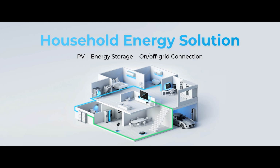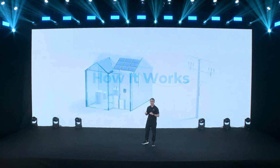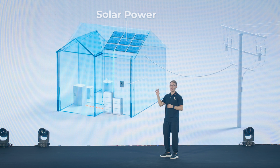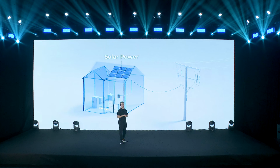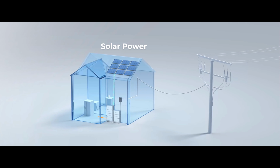The EP900 can be easily integrated with your home grid system to lower your electricity bills through peak load shifting. The EP900 captures sunlight and converts it into electricity. The system stores extra solar energy in batteries for later use when you need it. Now you have achieved total power self-sufficiency, and you can even sell excess energy back to the grid provider.